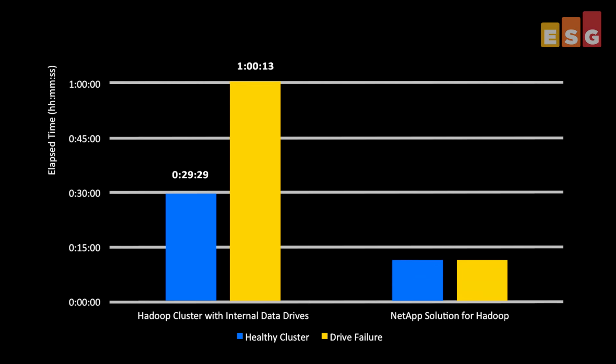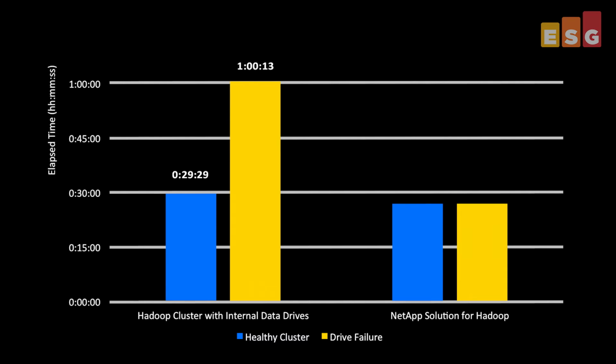This is because Hadoop must dedicate compute and network resources to recovering from drive failures. With NetApp E-Series with hardware RAID, drive failures are invisible to Hadoop, and we observe virtually identical performance between a healthy cluster and a cluster with a drive failure.